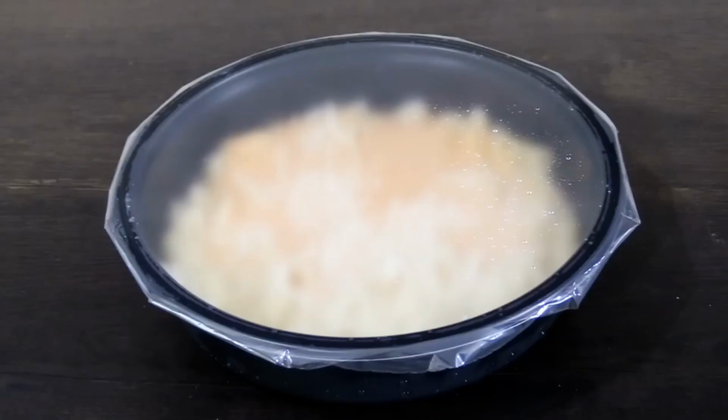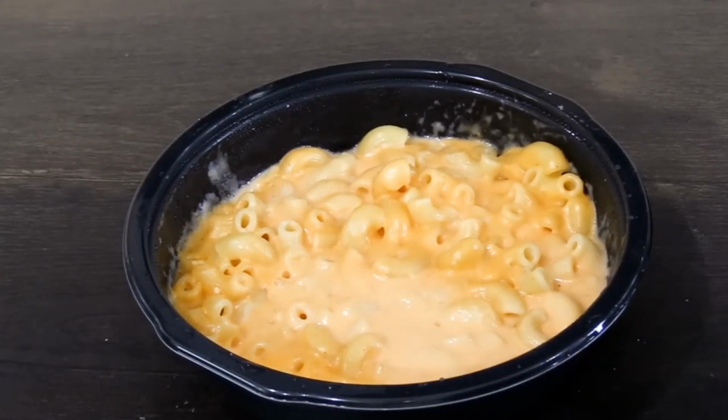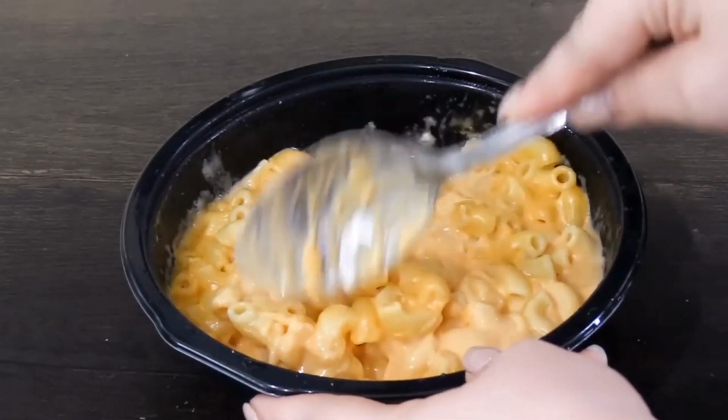Here's our original cheddar right out of the freezer and right out of the box. And now we vent the film and microwave on high for 3 minutes, and then after 3 minutes, we give it a stir and microwave for another 3 minutes. After microwaving for a total of 6 minutes, our original cheddar mac and cheese is ready.